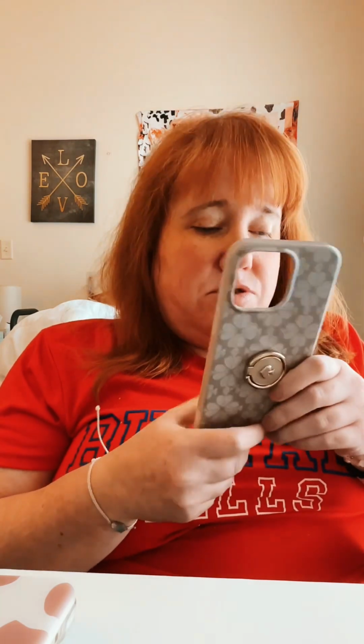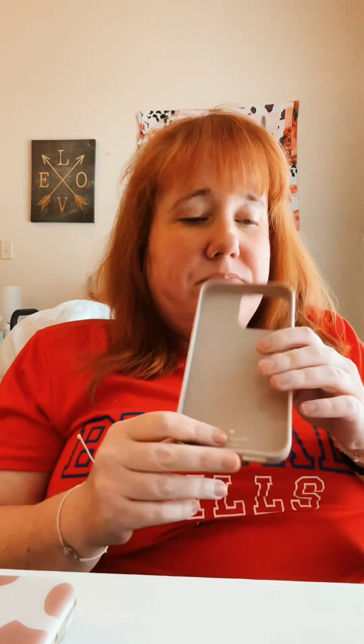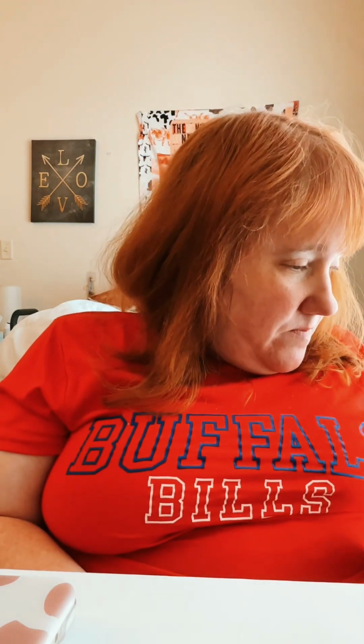This I got from Kate Spade. I had to look on the thing. It says Kate Spade right here, and it's got this ring thing. And it's spades. Oh yeah, it's spades, because it's Kate Spade. Oh my God, see, I'm a little out of it today. I'm so tired from getting over being sick.